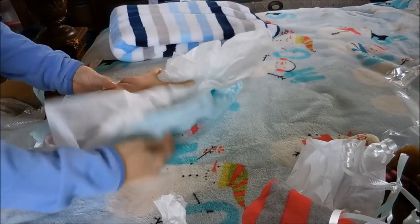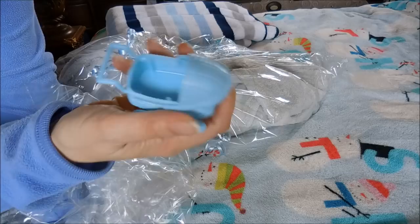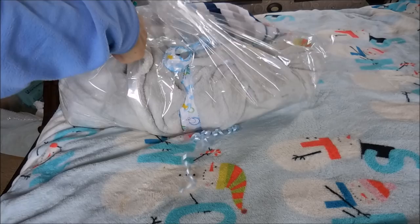All right, guys, I can't wait any longer, so now I'm gonna change the angle of the camera. Hold on, guys, before I do that, look how adorable. Look at this, like a pram, is that how you call it? Like a vintage pram. Isn't it the cutest thing? This is so adorable. So, let's see. Okay, now I think we can open this.